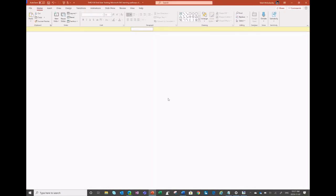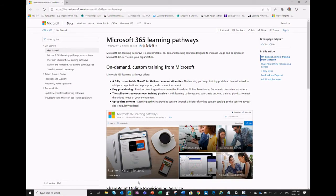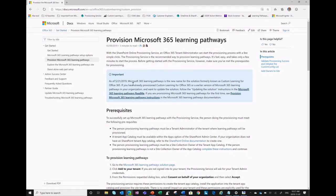Okay, so let's take a look now at how you go about getting this solution into your environment. So we've got a ton of documentation up on docs.microsoft.com. The way that you get there, and I'm going to show the URL later on in the presentation, but it's very simple, at least in my mind, is aka.ms/WAC M365LP, with the LP being, of course, for Learning Pathways. So if you go there, that's going to redirect you to this page where you'll get all your frequently asked questions answered. You'll learn how to install the solution, how to customize it. In terms of actually provisioning it, implementing it in your tenant environment, you're going to want to select this Provisioning Microsoft 365 Learning Pathways link.